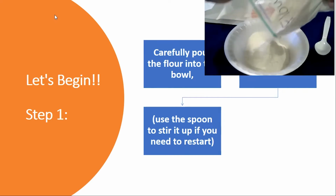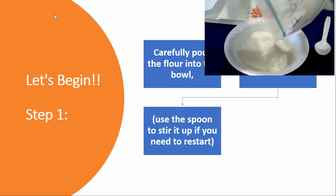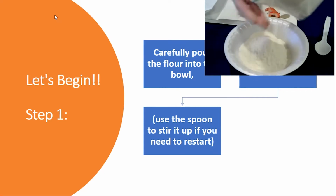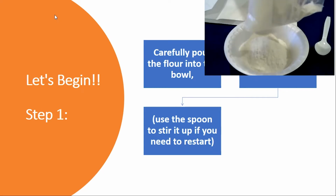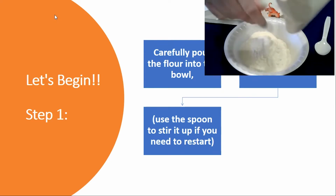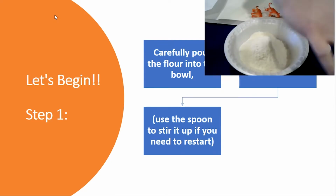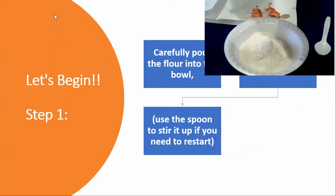And I want to make sure you have enough. You might not need everything in the bag. It looks like this might be just enough. I'm going to leave some extra in my bag. Okay, I'm going to seal my bag back up so that I don't make a mess.